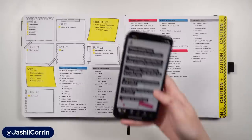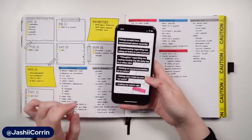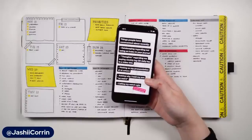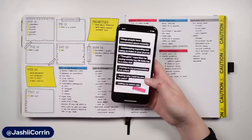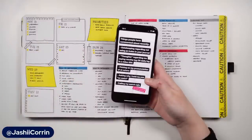This is what I posted the other day, okay? These are the kind of things that I've been getting comments about recently. It's the idea of gatekeeping using an index, thoughts regarding me saying weekly log or daily log, picking on my pronunciation of etc. because they're like, it's not X, etc. I'm like, I'm sorry that I don't hard pronounce the T, but the next letter is a C, so I say etc. Anyway, somebody asked me why I hold my pen so weird, and then someone called my watch ugly.